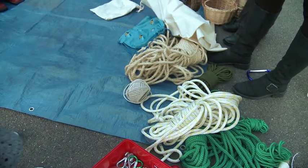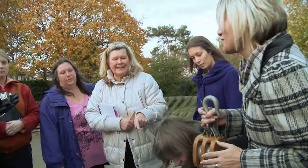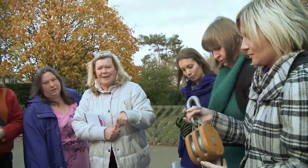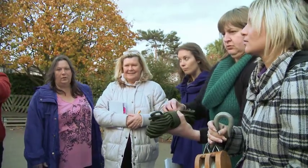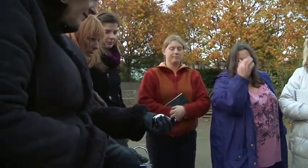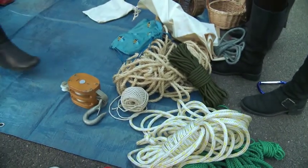It depends how big our lunch is, which bag we're going to use, and what pulley system we're going to use. So we've got to make a decision, haven't we? We have to match the pulley to the ropes. If you're going to use that one, use the skinny green. This one? I think so, the smaller one's going to be easier, isn't it? And how are we going to attach it to carry anything? Up and over.